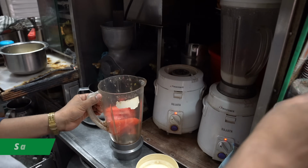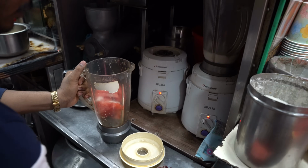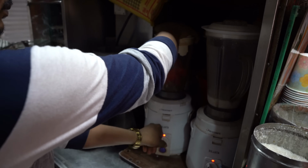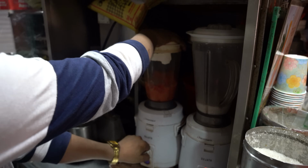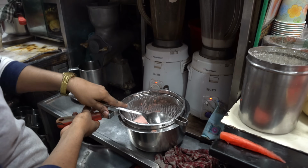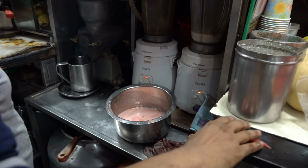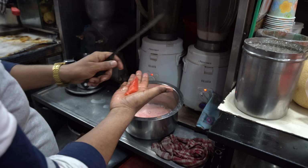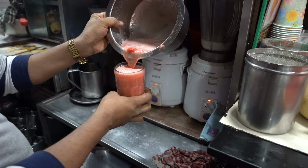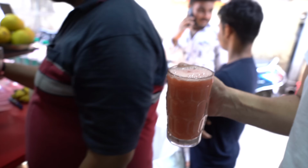Chaat masala. Oh, chaat masala inside. A little bit of sugar. And then a bit of ice. And we just have to shake. Sure. We have to just strain it. Then we can drink it. Oh, and they strain it. Yeah, because many times the seeds come. This is watermelon cubes. Oh, what a beautiful and fresh juice. Thank you so much. Ooh, let's go and enjoy it.